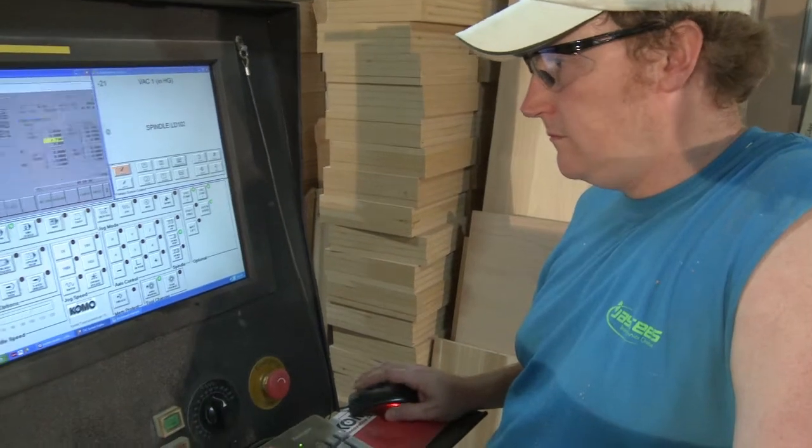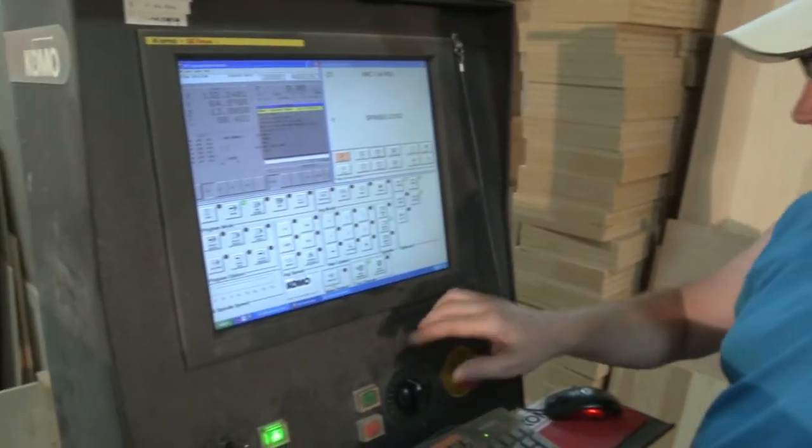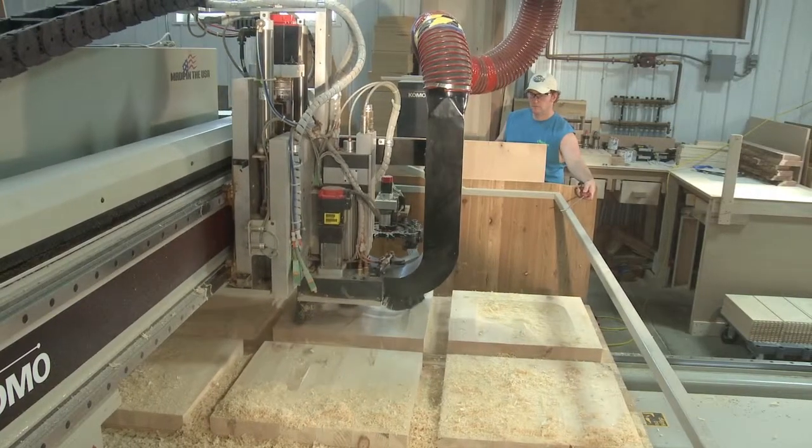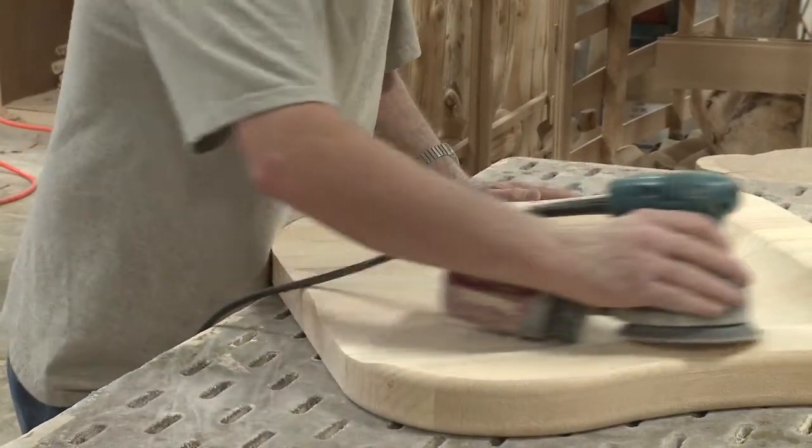Our CNC machine delivers consistent high-quality parts like contoured chair seats and case good cabinet components. In fact, the contour on each bar stool and chair is machined to within 3/1000ths of an inch. But high-tech machines are only part of the process.